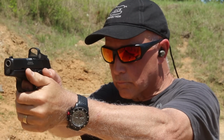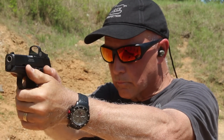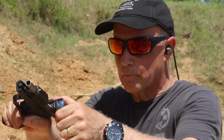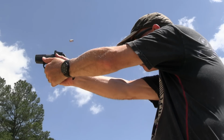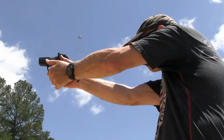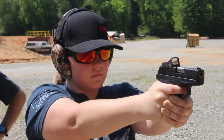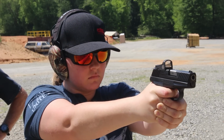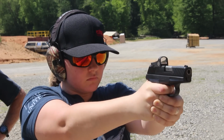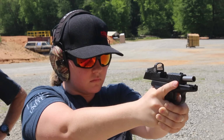But we did have two different issues. One was one of the magazines just didn't tend to hold the slide back on the last round. And then we had fairly erratic ejection patterns when it came to the ejection. I mean, it was a little bit here and there. Most of them would go to the right, but some of them could move over to the left. And so it just may be that the extractor needs to be tuned some. But overall, as far as reliability and something that could save your life, definitely this is reliable when it comes to firing the round.